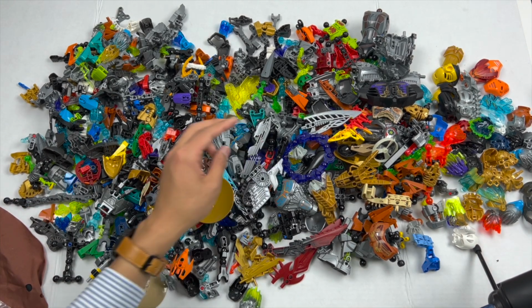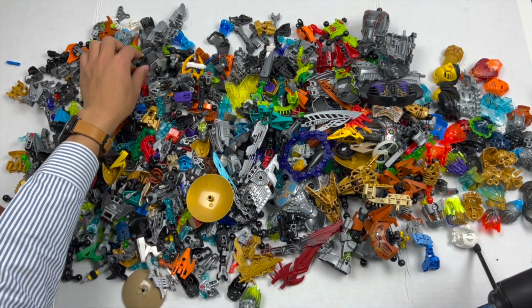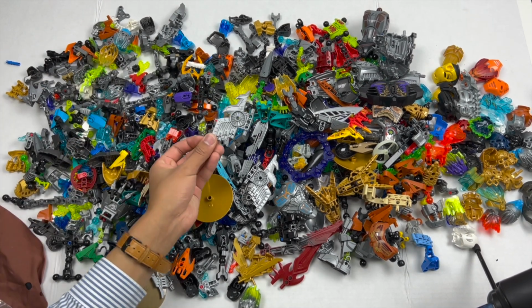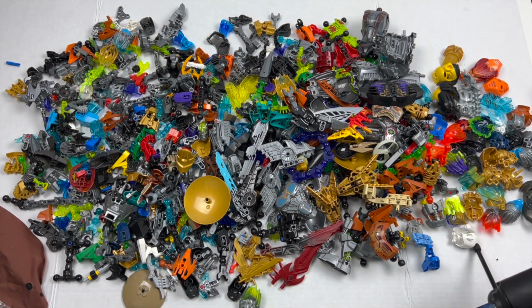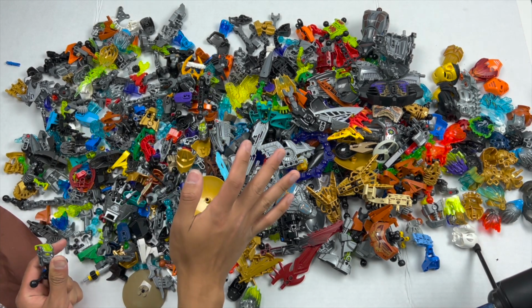Another transparent yellow headstock right there. Let's see what else we have. Some more Tohunga pieces. Again, more stuff from the Pohatu set. Some more of these blade axes, and man, this is just a crazy haul. I'm really only realizing just now how insane this haul was for only around $120 for all this, plus all the stuff I'm about to show you.